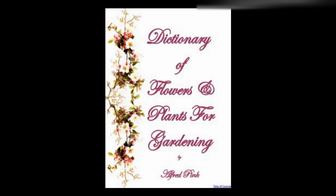Globe Amaranthus. Gooseberries: from the middle of October to the end of November is the best time for planting. To produce good crops the soil should be rich, deep, and well drained.